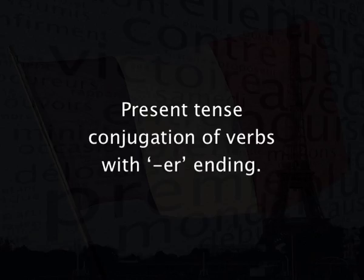These lessons on basic French are short and easy, and if you follow the program regularly, I can guarantee you that very soon you will be able to speak and understand French quite easily. Today we are going to begin the third chapter of the program. This chapter is divided into 5 lessons. Today's class will be on the present tense conjugation of verbs with ER ending.